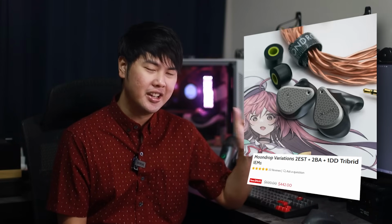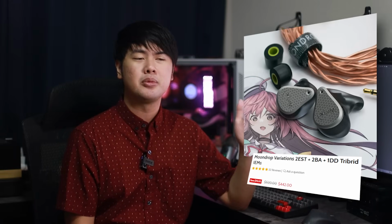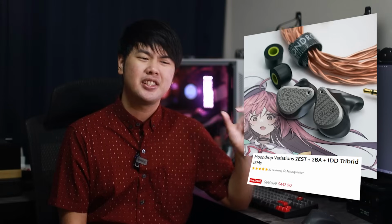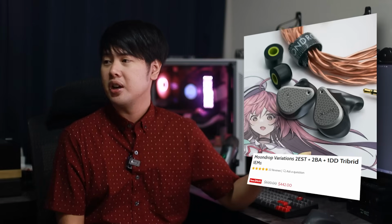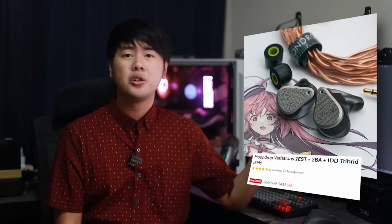Now, Variations is probably the pinnacle of Harman tuned IEMs. It's so clean, very airy, vocals are very forward and lively, the sub bass is rumbly, is both fun and correct all at the same time, and I've yet to find a Harman-like IEM that is as clean and as transparent sounding as the Variations. And yes, I do have the Nova, and no, the Nova is not as good as the Variations.